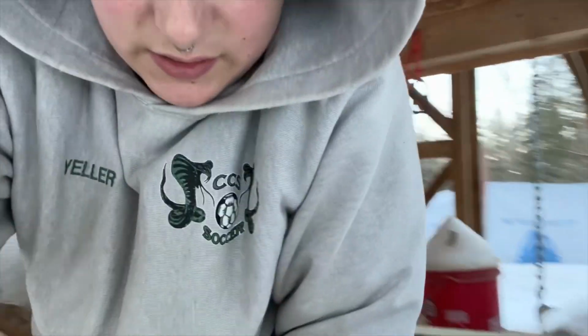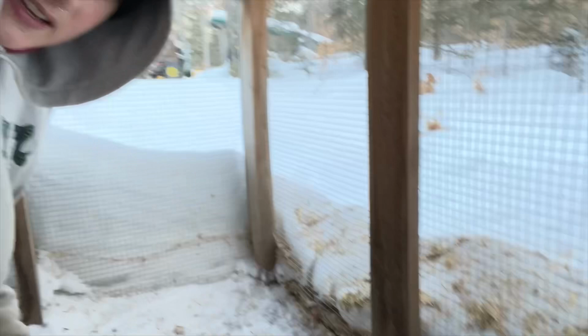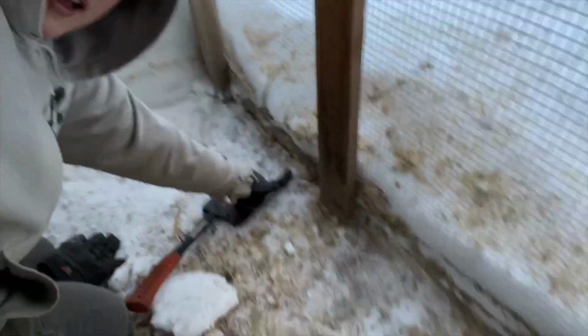All right, chicken bedding. Conditions are a little cramped. Hi, chicken. I'm in the chicken coop because I noticed when I came in here, their water was covered in some snow. So then removing that, I discovered, oh, there's quite a bit of ice built up around there, which happens every year. So I'm chopping it away. Yay.